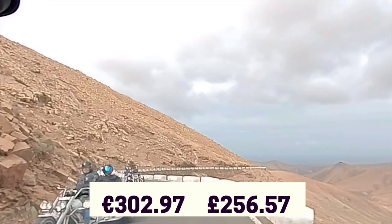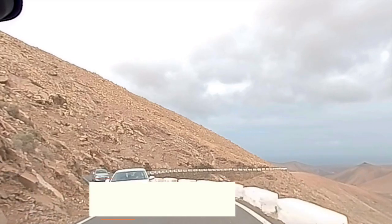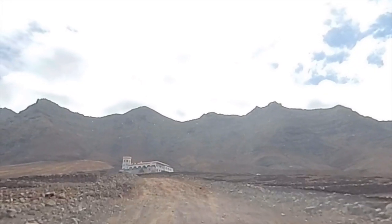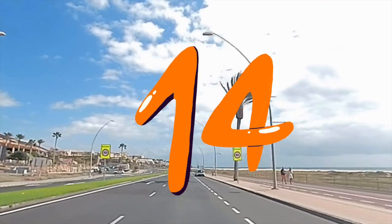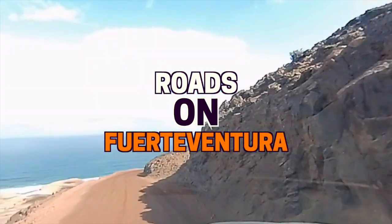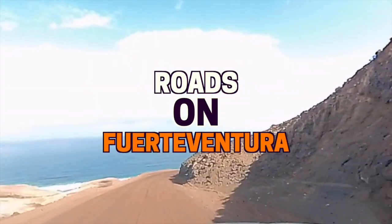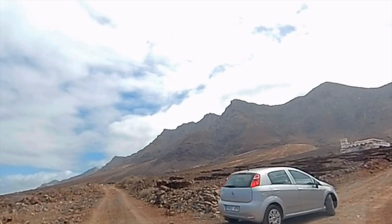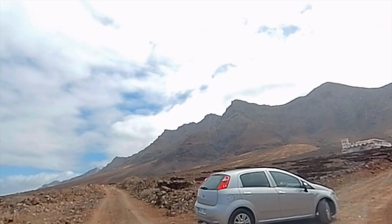The only thing I'd recommend is thinking about having a higher wheelbase to the car, as some of the dirt roads can be a little challenging. The main roads on the island are excellent, and if you're planning to use just those, then any car would be fine. However, if you're planning to visit some of the more remote parts of the island, you should be aware that some of the roads are a little difficult.